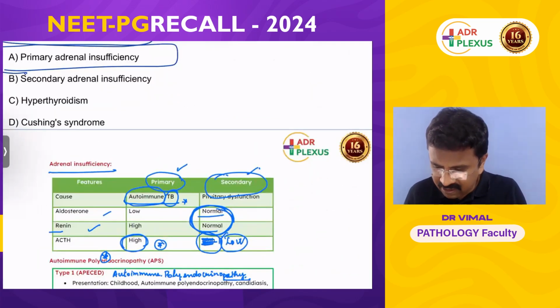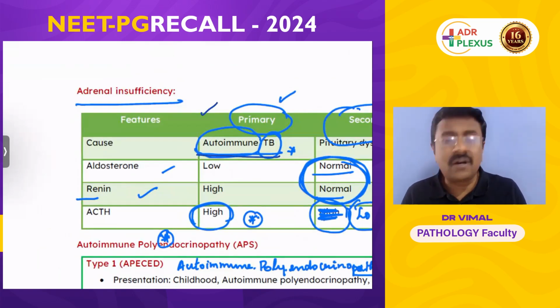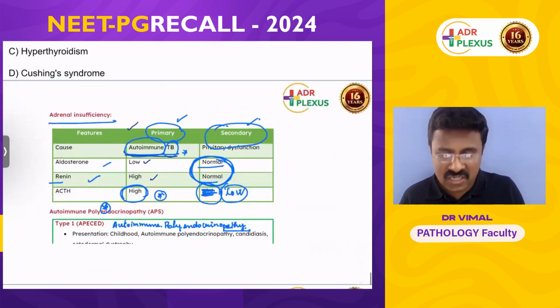As you can see here, primary adrenal insufficiency is because of autoimmune disease, which is the most common cause in developed countries, and tuberculosis is the most common cause in developing nations like India, and aldosterone will be low and renin will be high. So this is a case of primary adrenal insufficiency.